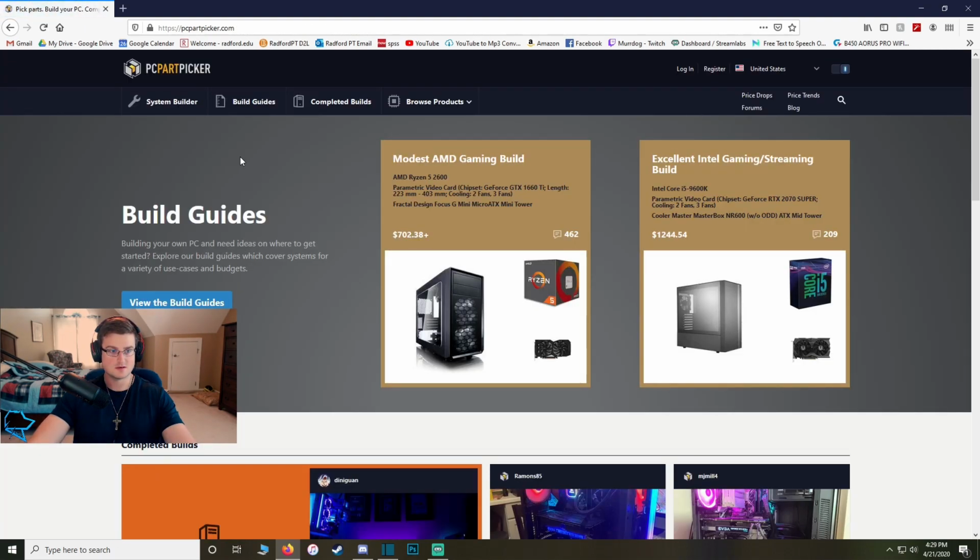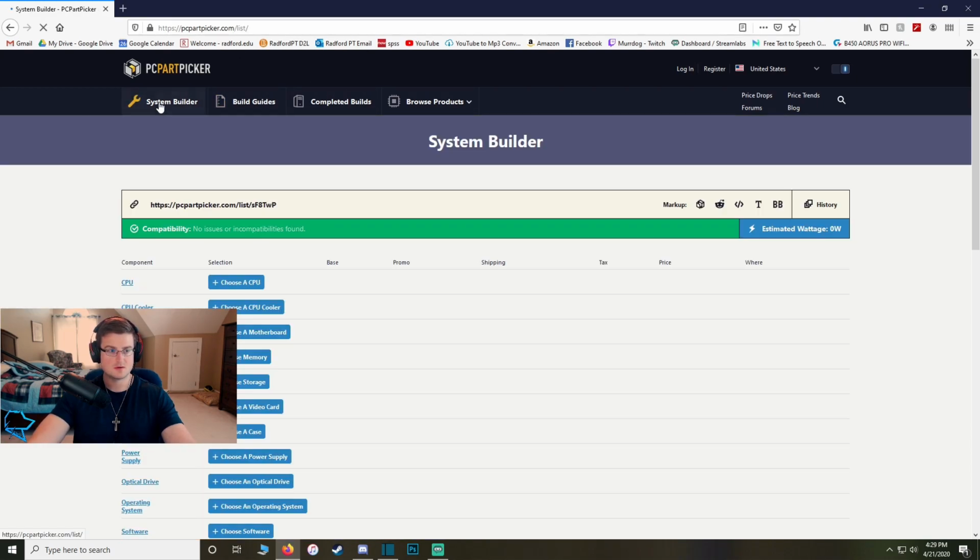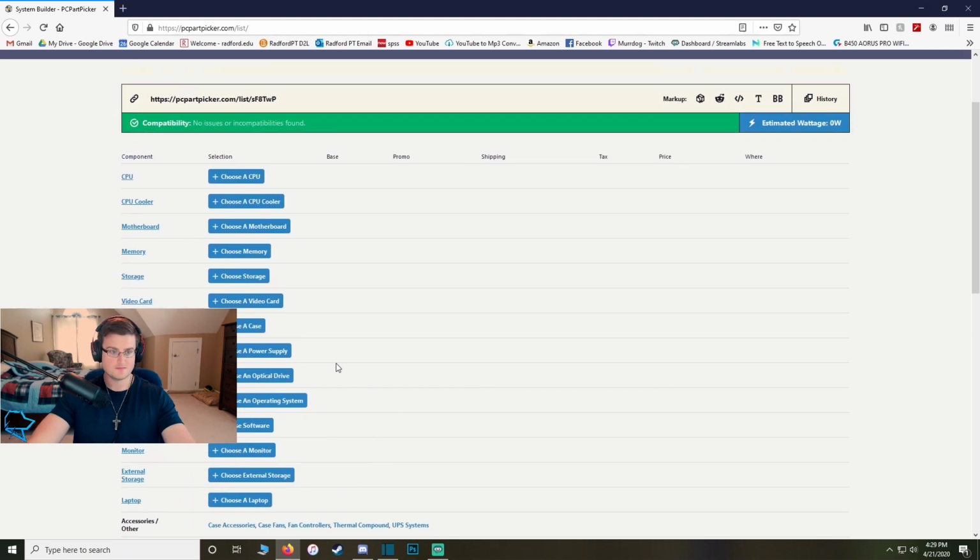So when you get to PCPartPicker, you go to System Builder. Yes, I have started a new build. All right, so you should be able to see my screen so you can follow along. Yep. What is your budget for everything we're going for here?